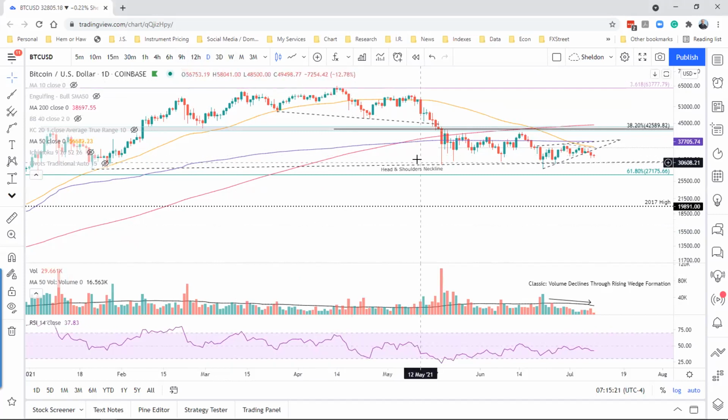If we do close below the neckline and the 50-week simple moving average, then we can start entertaining the idea of testing the measured move, which is about 27% of this rising wedge, which would take us down to about 24,900 before we mark an important low. On the upside, we need a close above the upper trend line of the rising wedge, which also coincides with the anchored VWAP at 37,700. A close above there projects us to test the resistance we have discussed on several occasions, around 42,500, just below the 200-day simple moving average.